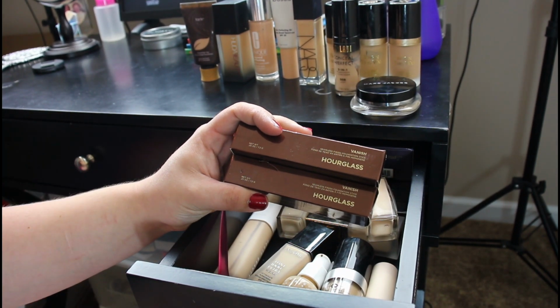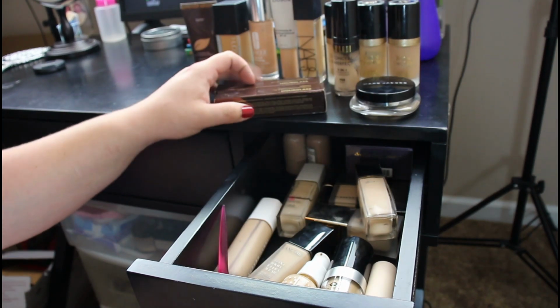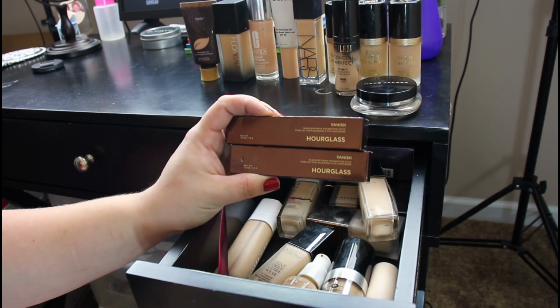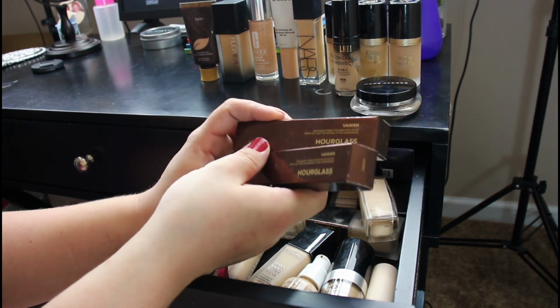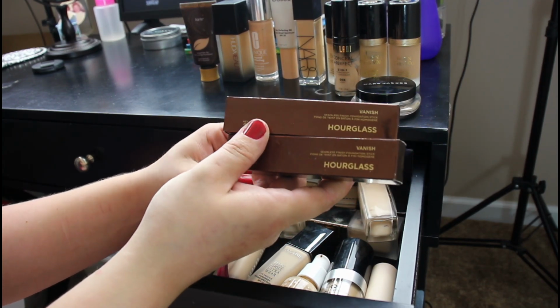And I honestly have not used this in so long. There's a gnat and I'm about to, nope, you gotta die. Gotcha. Okay, anyways, what I was saying is I used to love this, and I really liked it for concealer when I got that little sample.